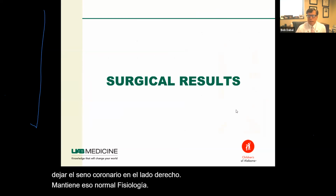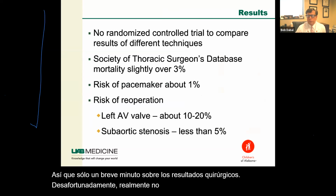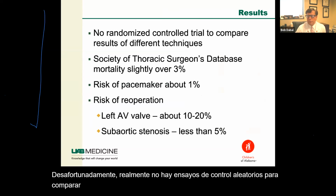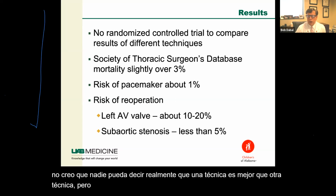So just a brief minute on surgical results. Unfortunately, there really are no randomized controlled trials to compare the different results of techniques. And so until that happens, I don't think anybody can really say that one technique is better than another technique. But again, in my practice, I feel like a modified one patch is really the best way to go.